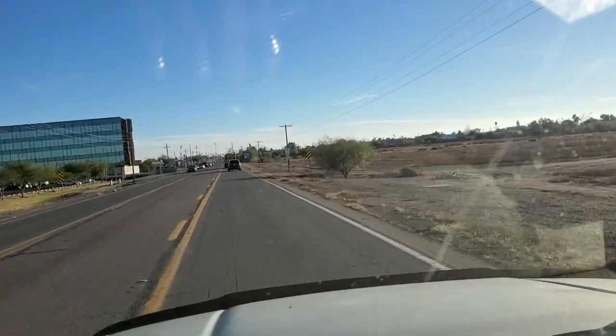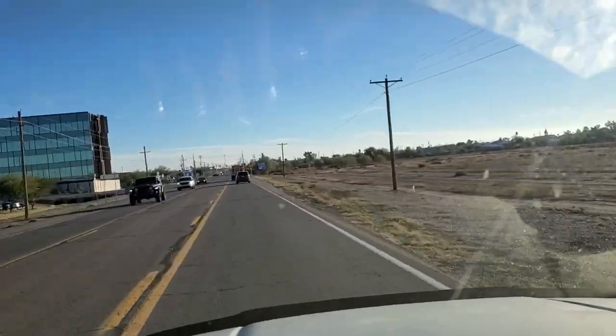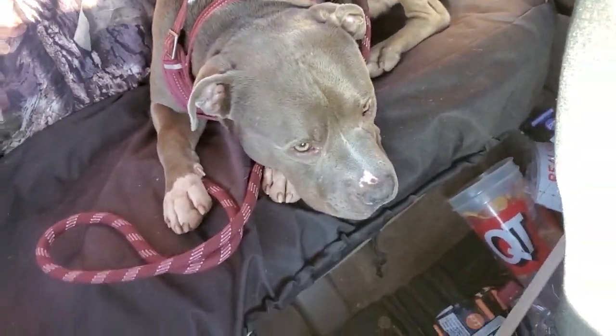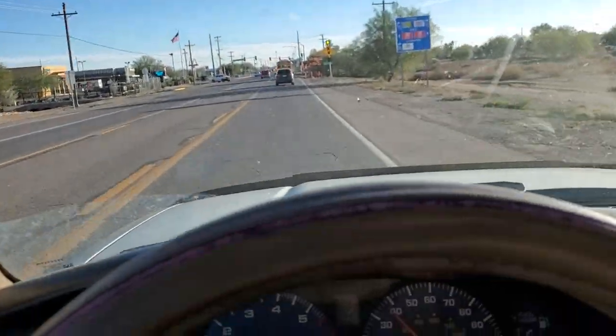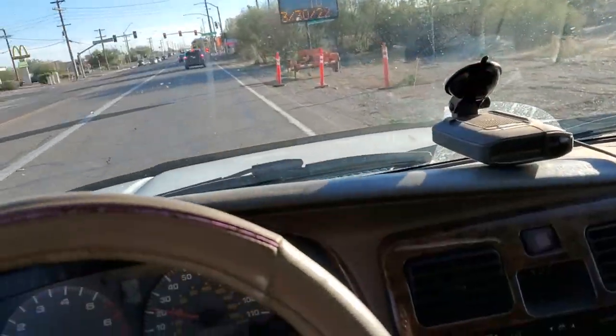Not even sure if you guys can hear me because I have the window open, but figured I'd share. Tommy's a good boy. Tommy's doing great. Oh, handsome. No, Tommy, stay.